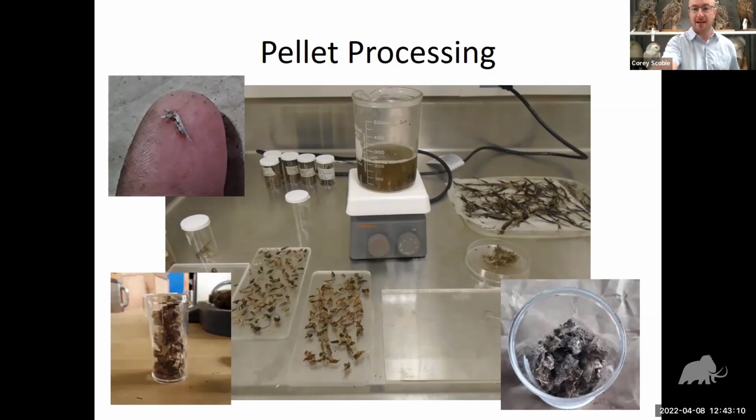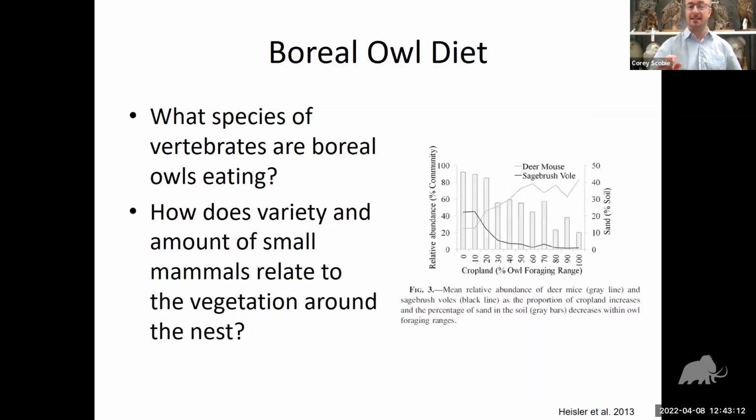Because once we've done that, then we can take the skeletal material and identify the individual species. And then there's a number of questions that we can answer. There are some really neat questions that we'd like to answer about boreal owls. First of all, what are they eating here in Alberta? We'll be able to tell that by identifying the prey in that pellet material.